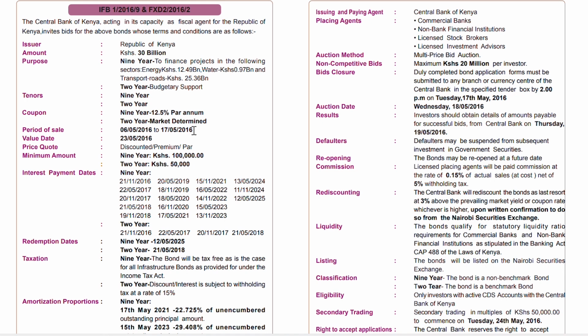The value date is the date by which you need to make your payment. So if you notice, this is the date when it closes. Then the auction date is usually the following day. Remember, it's an auction like any other auction. And then the settlement date is usually communicated here, and it will also be communicated by SMS or email, the date by which you need to make your payment. The minimum amount, you'll also get that. It's usually 100,000 for IFB and 50,000 for the FXDs.